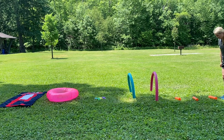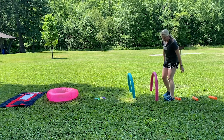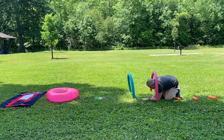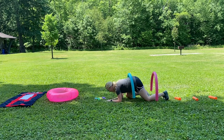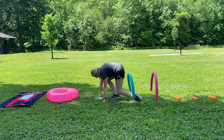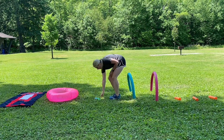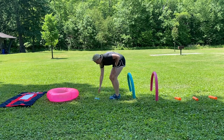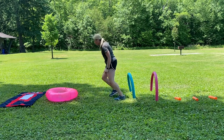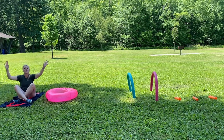Ready, set, go. I'm going to jump over the pool noodles. I'm going to get nice and low, really tiny, and I'm going to crawl underneath. Okay, once I crawl underneath, I'm going to grab my first turtle. I'm going to toss it in. That's 1, 2, 3, and 4. Then I'm going to run. Quickly sit down. And I finished.